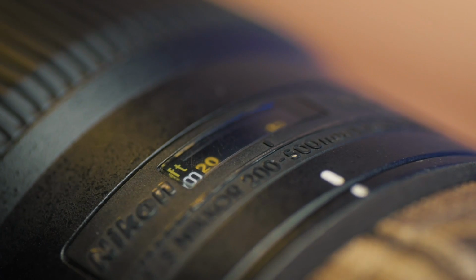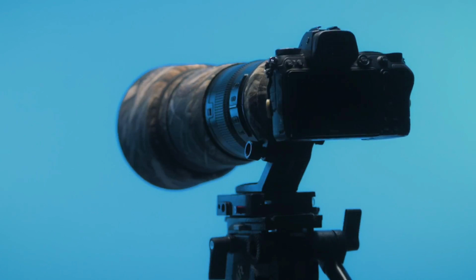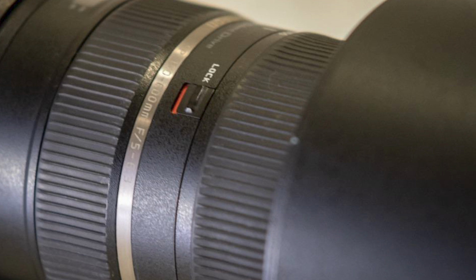Let's talk about this lens, the good old 200 to 500mm f5.6. Now this is an old lens by today's standards, but paired with the FTZ adapter, actually it's still pretty good. The autofocus is fast, it's silent, and it's accurate. I used to own a Tamron 150 to 600 prior to this lens, and although there is an additional 100mm advantage on there, actually it's not that noticeable.